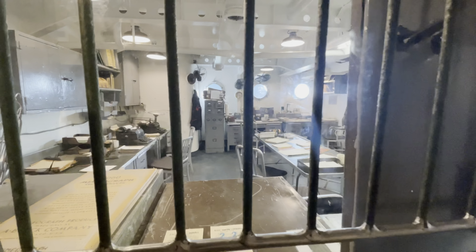Here in a room back on the main level of the ship is a memorial to all the men who died. It says, in hallowed memory and in tribute to these heroic men of the sea who died in battle while serving in this gallant ship. And then around the room, it's just got the names of all the men who lost their lives.